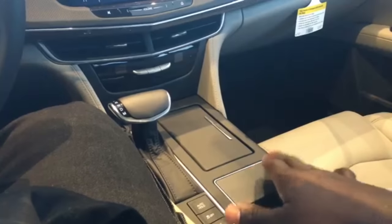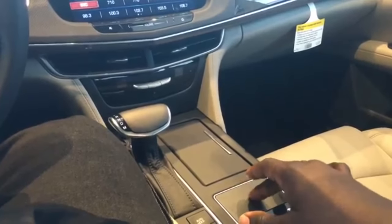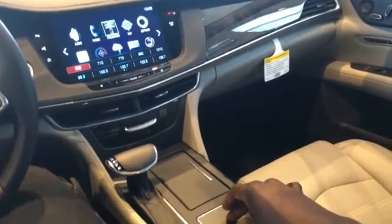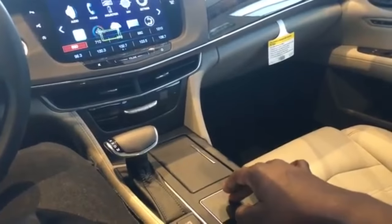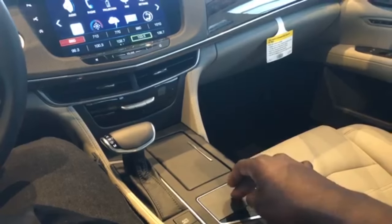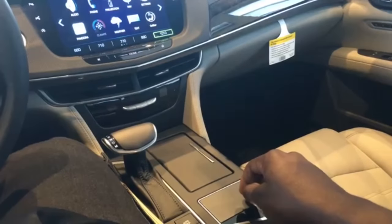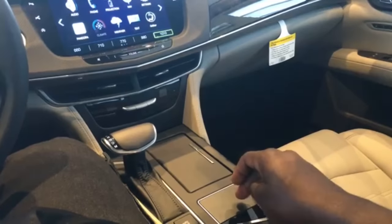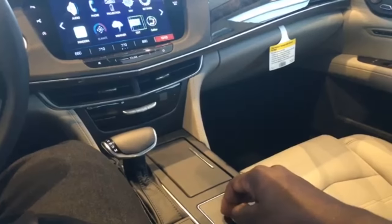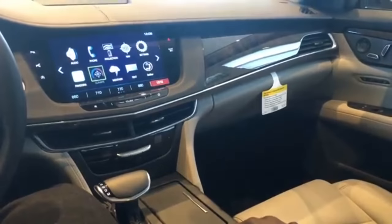Yeah, you can slide it quick like that, but when you try to do fine motor controls on it, let's say I want to get to 103.5, right? Okay, so that's 103.5, and I want to go here. Let's say I want to go to 1010 WINS. Okay, now let's say I want to go to, I don't know, navigation.